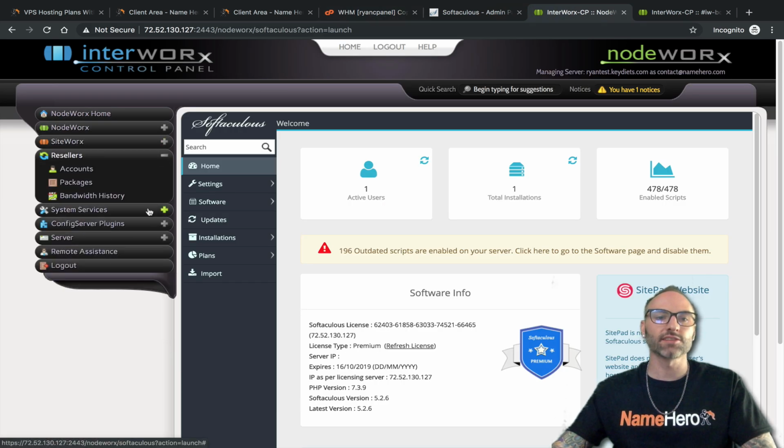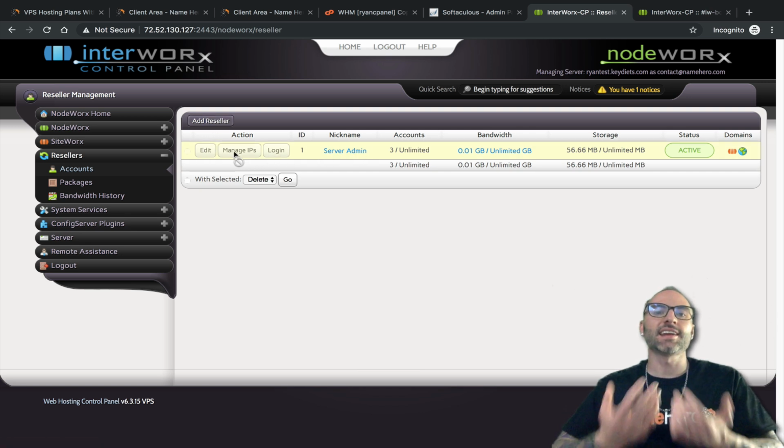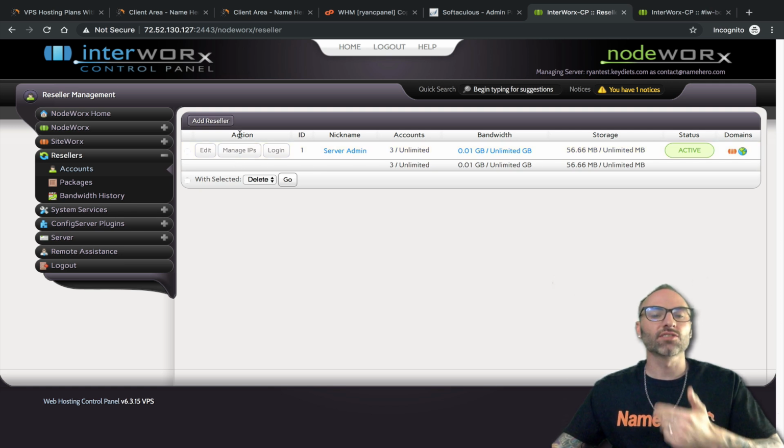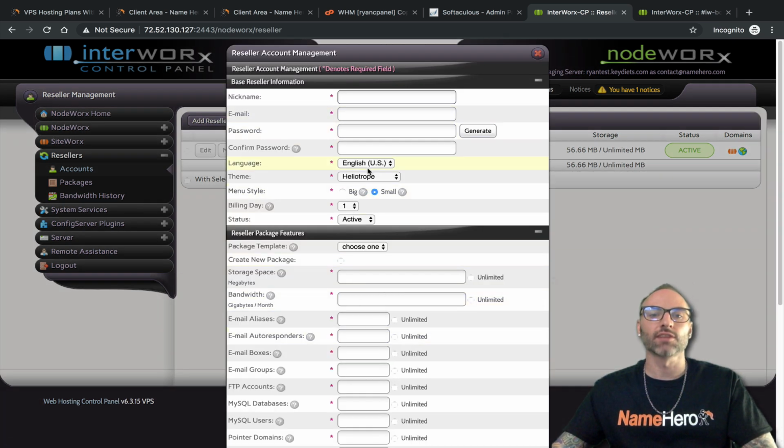Okay, so next we have resellers. I can list accounts, and this shows me all reseller accounts. Now you can see my master user is listed here as a reseller, because technically the master account is a reseller, because it's the one that creates the main child accounts for SiteWorks. If you wanted to add someone to have extra access to be a reseller that can only control their accounts, you would do it here. You would just add the reseller and fill it out here.